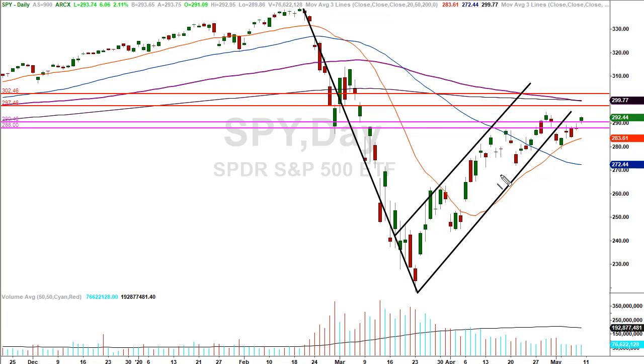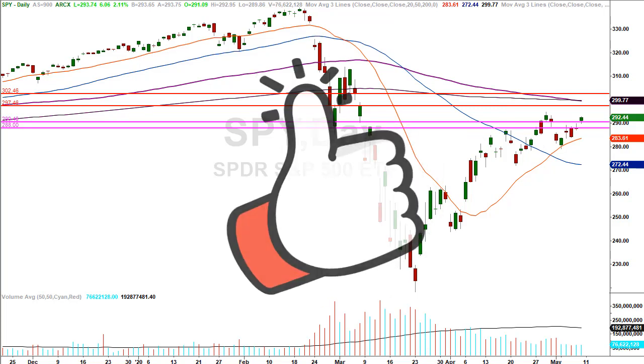The problem with all that stuff is you don't know when the channel is actually going to break back down to the downside. Some will say we broke the channel, now they're retesting the bottom, they're going to collapse again. Again, that might all be true. But when you look at the daily chart, if I just take this off and just have the conversation a little bit different, it's all a matter of perspective.